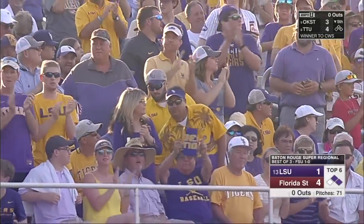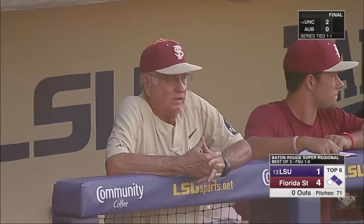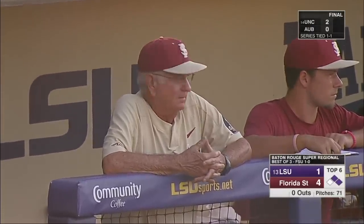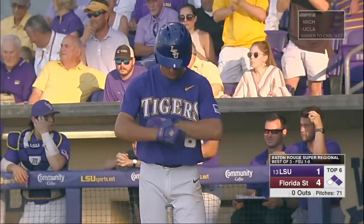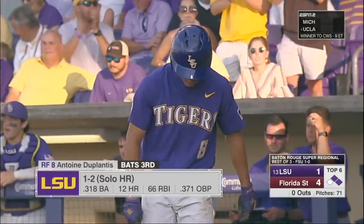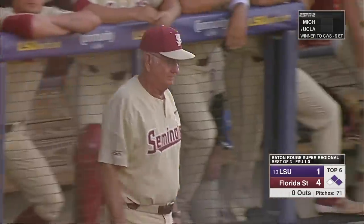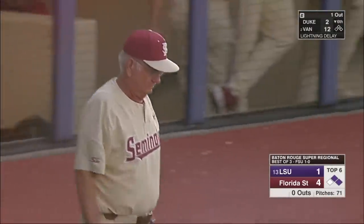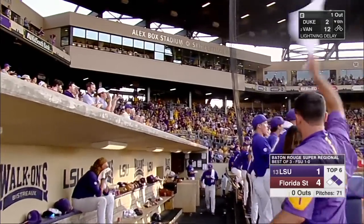Here they come. When you talk about experience, Josh Smith, the base runner, he stops at second base. His run right now is not important. Why go to third when he knows the really good arm of J.C. Flowers in center field? Let the big boys come up, and Antoine Duplantis with a home run already. This is what the top of the order of the LSU Tigers can do.